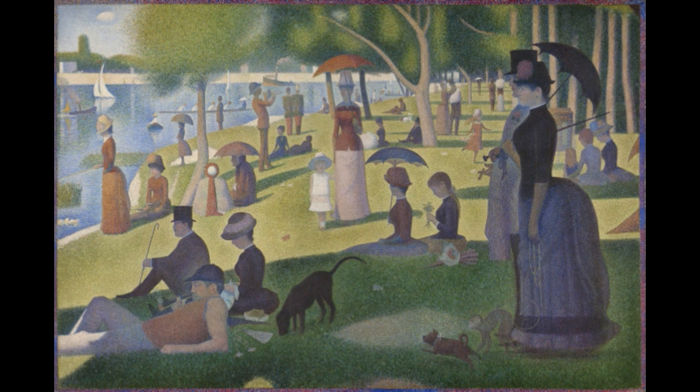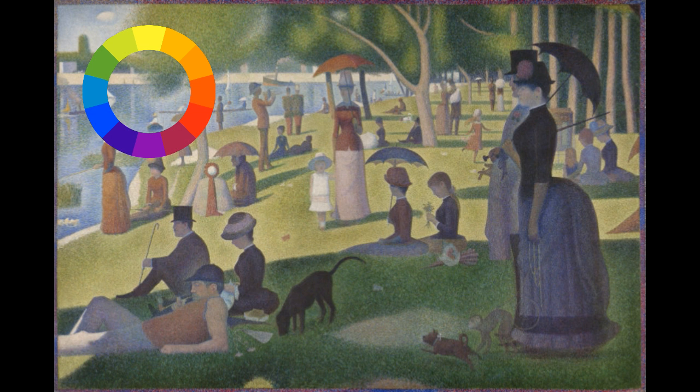Another special feature of this painting is the innovative use of complementary colors that are opposite each other on the color wheel. Seurat didn't just use a conventional opposition of dark and light to enhance colors and to depict lighting and shading, but also by juxtaposing complementary colors.